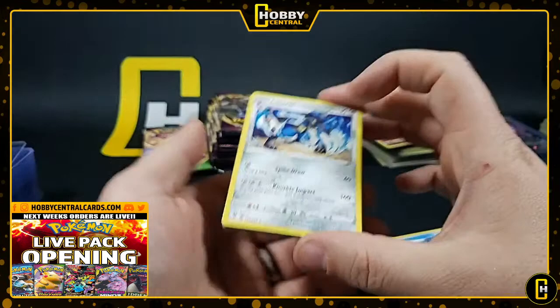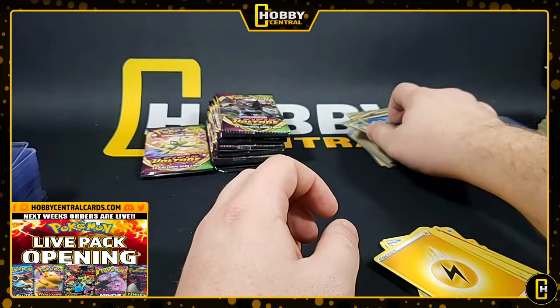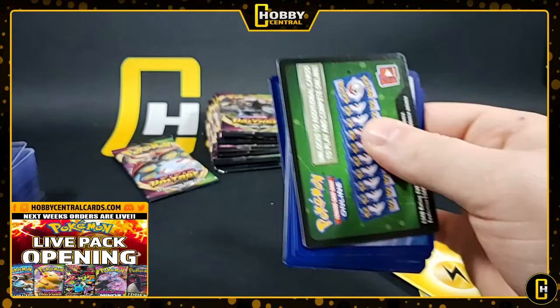I'm sorry. This is a non-hit pack. We got a Chootle. We got the Dreadnought and then the Chootle. Does Chootle evolve into Dreadnought? I'm completely unfamiliar. Yeah, he does. Okay. That's kind of weird. We got the reverse Dreadnought and then the reverse Chootle right behind it. You're our idiot. Aww.